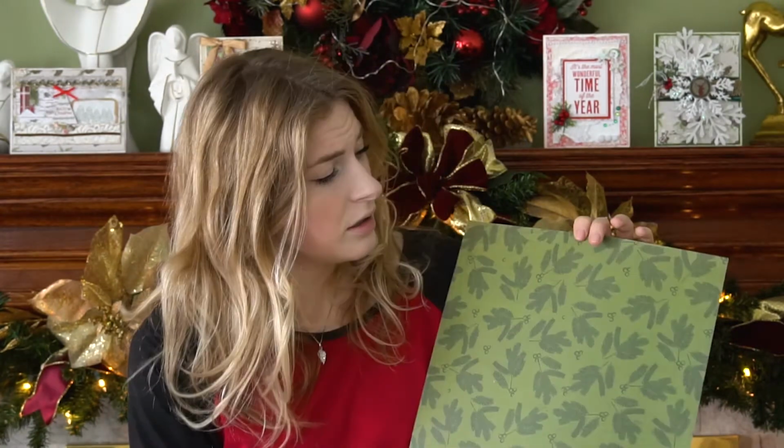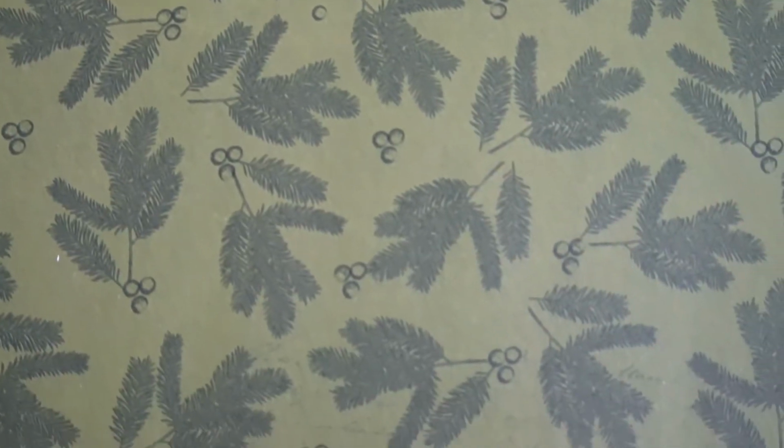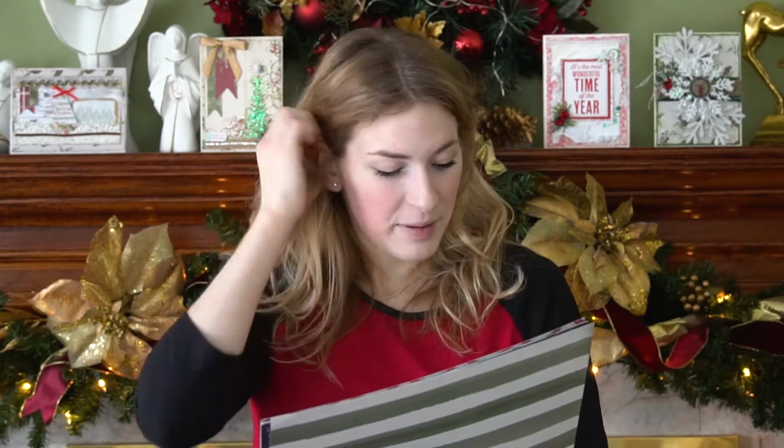And then a basic, very plain page with some evergreens. It has no sparkles on it, just very nice and simple. That's it for Yuletide. I think I waited too long, it's a bit cold now. Oh well. Alright, next collection is from Pink Paisley.